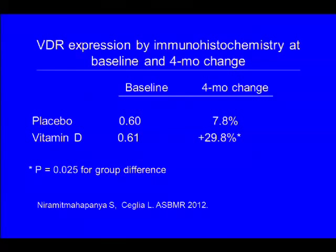And Dr. Seglia identified a 29.8% increase in the proportion of receptors that were positive compared with a small and different increase in the placebo group. You can see that poster for more detail with regard to the fiber types and relationship to change in 25-hydroxy-D.